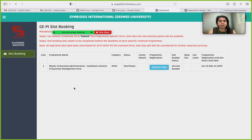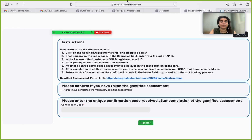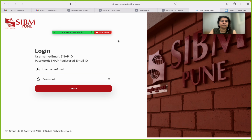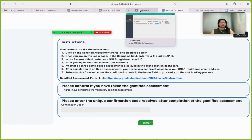Here, when you click on register now, it will take you to the entire registration page, which has multiple sections. One, it has a gamified assessment portal where you have to give 3 game-based assessments, which is going to be in your test section. Only then can you proceed further with your application form. And the common application form, which is common for all Symbiosis colleges, has to be completed. You will also see the instructions they have shared with respect to the gamification test which has to be done.